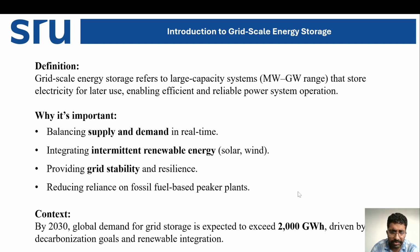Now this much energy is required, and there is a decarbonization goal. Recently in the Paris Agreement they have also decided that each and every developed nation will gradually bring down their dependency on energy generation from fossil fuels, like carbon-based coal and crude oil. From there they need to migrate towards greener renewable sources like solar and wind.